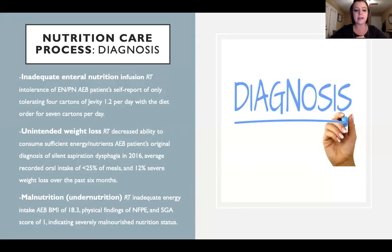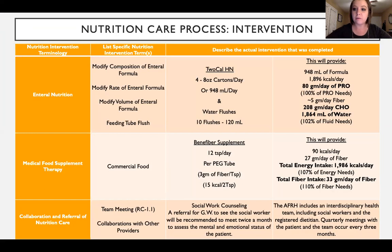So I diagnosed him with inadequate enteral nutrition infusion because he was not meeting the prescribed amount, unintended weight loss, and malnutrition. And all of this is evidenced by everything I just went over. We have the report of him only consuming 4 cartons when he's prescribed 7. We have the unintentional weight loss that's reported from March to now, and it was 14% over the 8 months and 12% over the past 6 months. And so malnutrition is supported by all of that. We can look at the BMI, the physical exam, the albumin status, and just all of that together paints the picture of malnutrition.